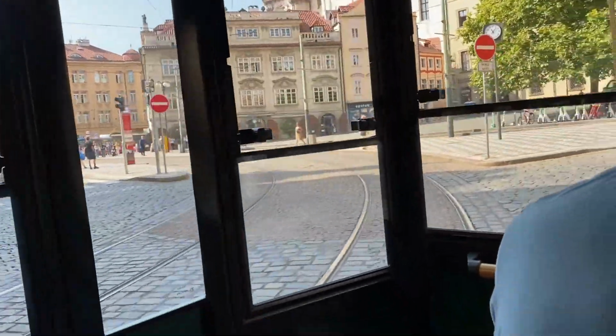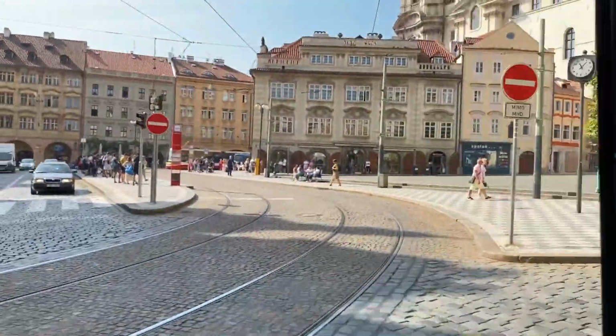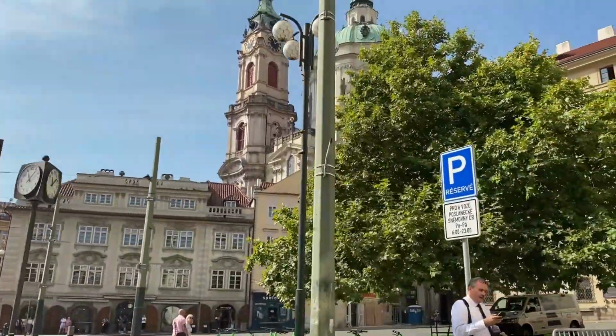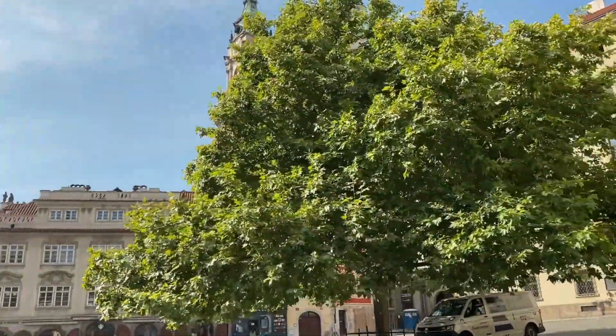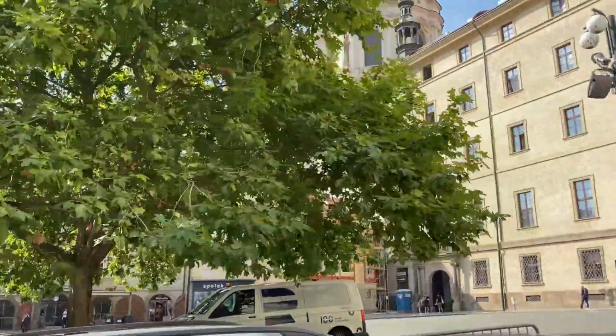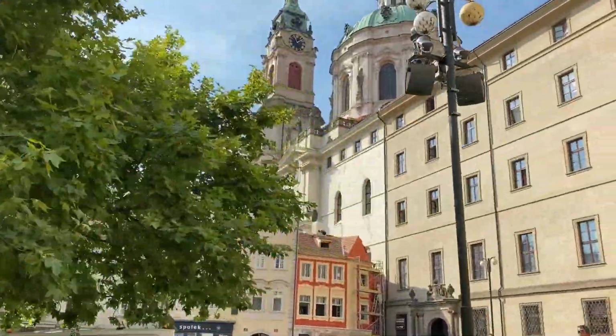St. Nicholas on our left. This area has been used as a market and a central point ever since the establishment of the Lesser Town in the 13th century, which also included public executions. This is also where a great fire started off in the 16th century, destroying most of the city on this riverbank.